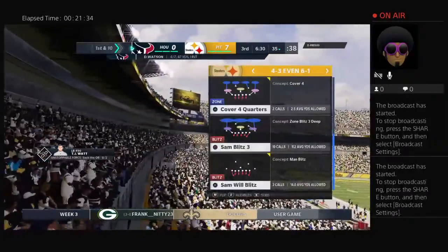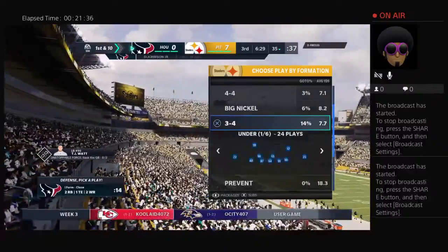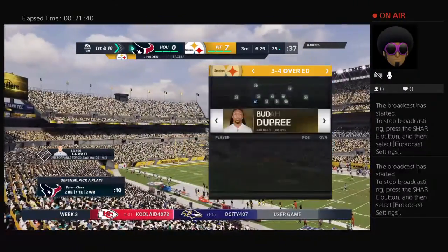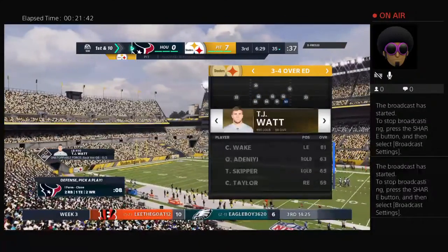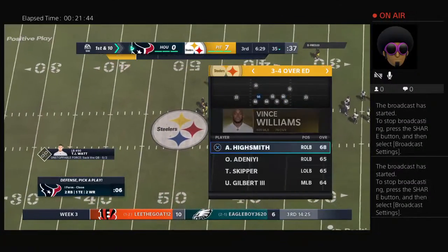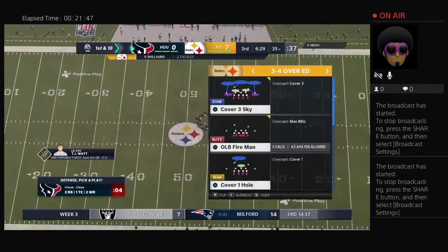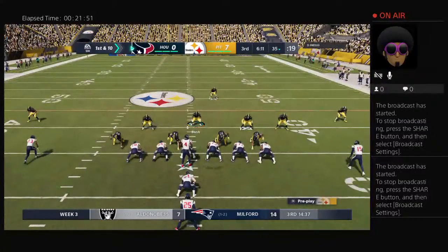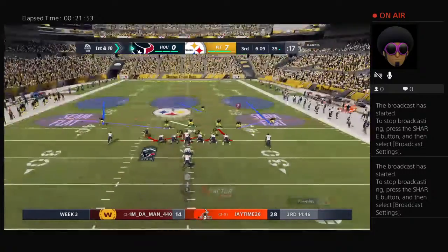And he's brought down, getting this one up to about the 35. It's a first down on a gain of 10. First down, Houston. Ball up to the 35 now as they come up on 1st and 10.